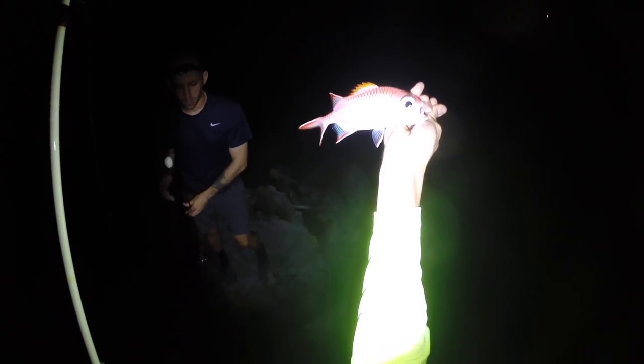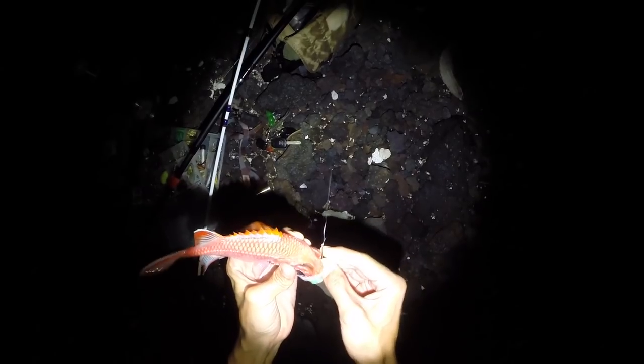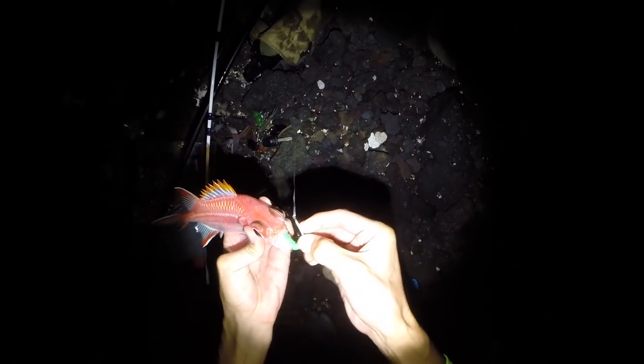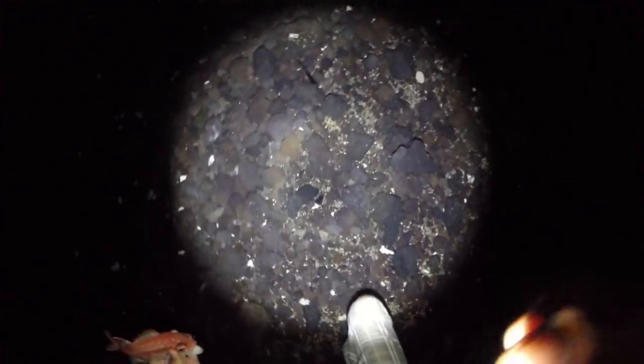That's long. Shaka size right there. Yee! This first cast, dog. Really? Yep. Keeping them? Yeah. Gonna eat them? Thank you, Pachi.